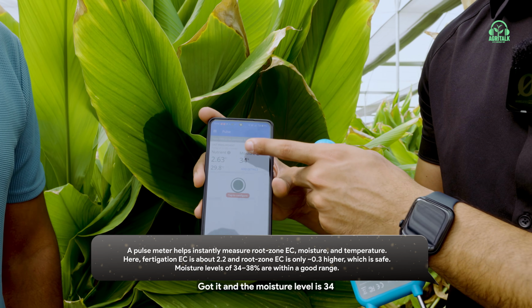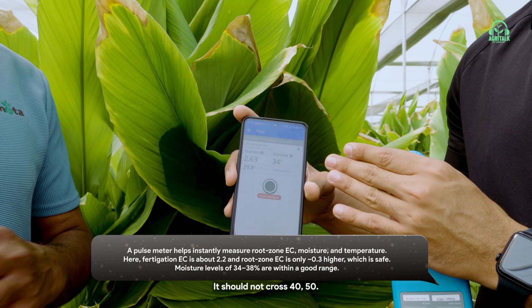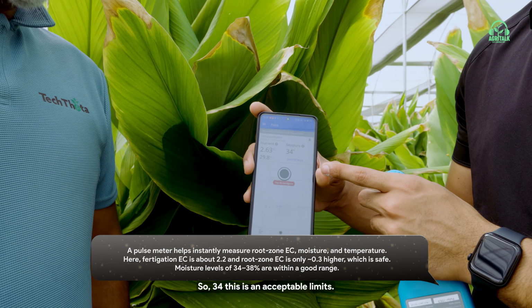And the moisture level is 34%, which is fine. Again, you said the moisture should be 40. We should not cross 40, 50. 50 or 60 is very bad. So 34 is within acceptable limits.